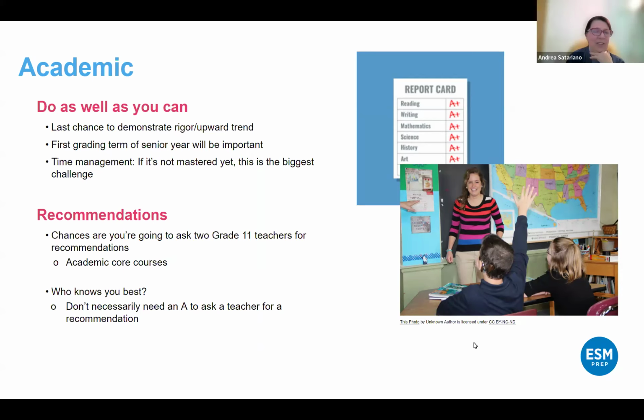Yes, so thank you. So academics are obviously an important part of any application. Colleges say one of the first things they look at when you apply is your transcript. So it's important to do as well as you can. The fall of senior year will be the last chance to really demonstrate sort of upward trend or rigor. So make sure if you haven't selected your courses for senior year yet, that you're keeping this in mind.